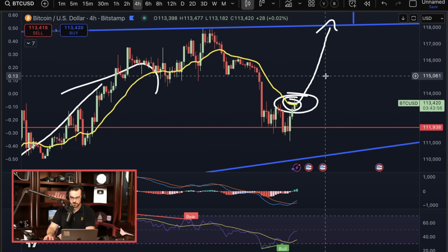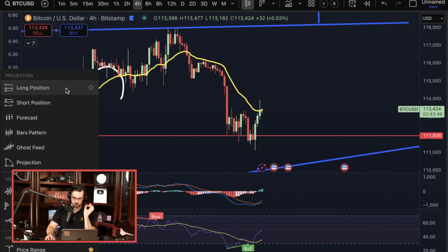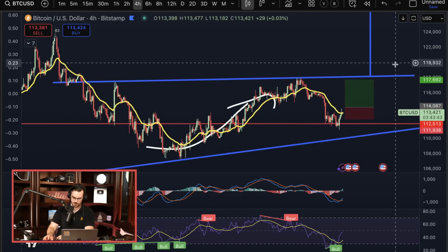All right, how do we trade this? Well, very simply, we have to figure out what these setups are, either short or long. Now, this is primarily a long position, so we're going to start with it. The first thing that we want to do is figure out our target price, and then we'll figure out our entry price.